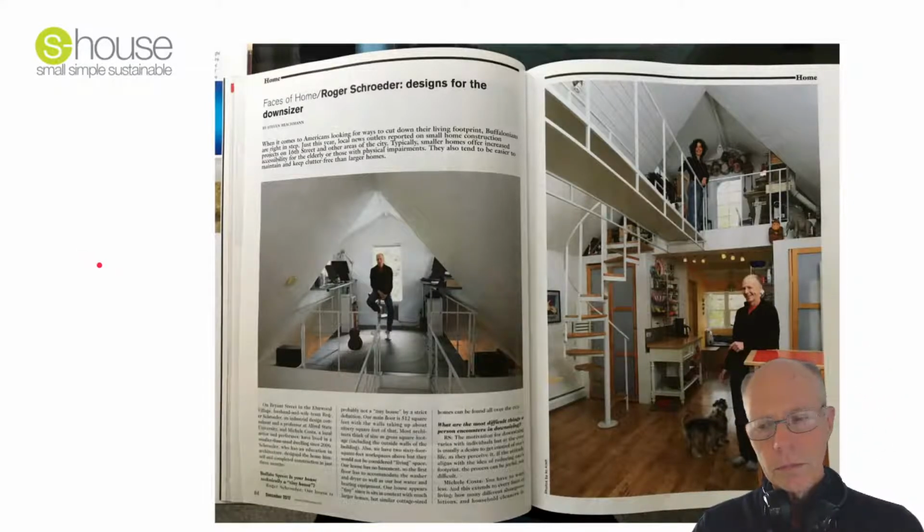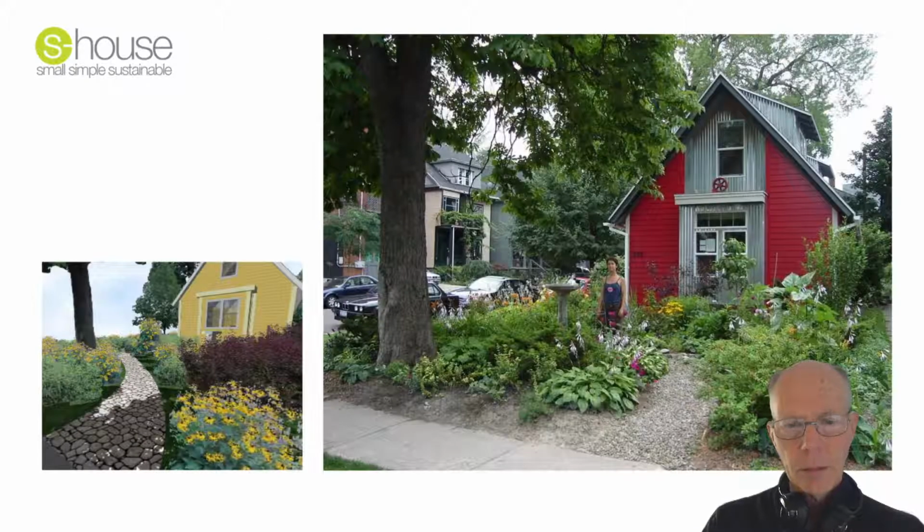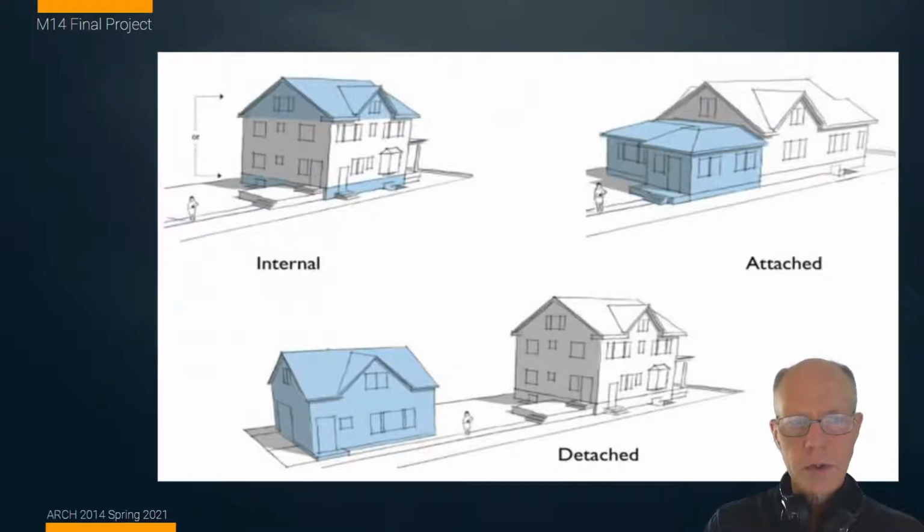So just one thing to get you thinking about your creation of this small space. Small spaces don't have to be uninteresting, or not the subject of architectural merit or intensity of design. And we'll pick up with this in a little more detail in the next series when we start talking specifically about this idea of accessory dwelling units.